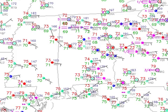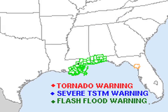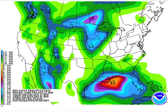There's the regional radar view, and you can see that area associated with the weak disturbance over southeast Louisiana. That is the area in focus for some flash flood watches as well. That's all the area outlined in green down there along the northwest Florida coast, stretching over into southeast Louisiana, and definitely looks like a good idea.